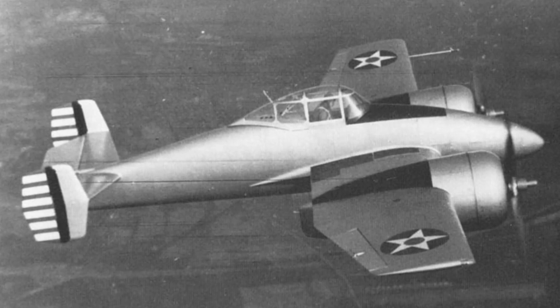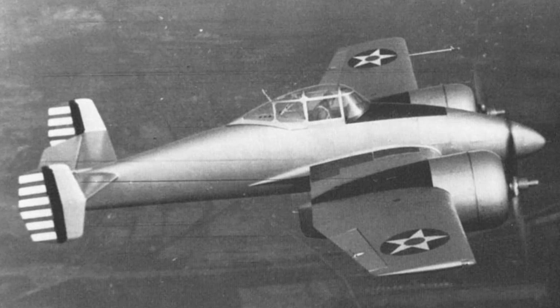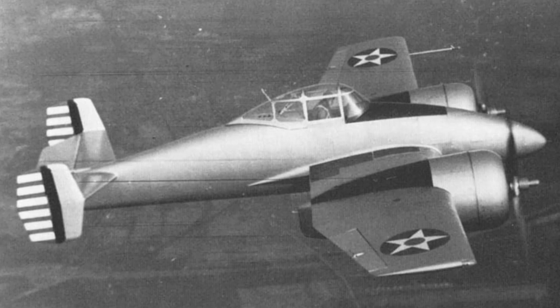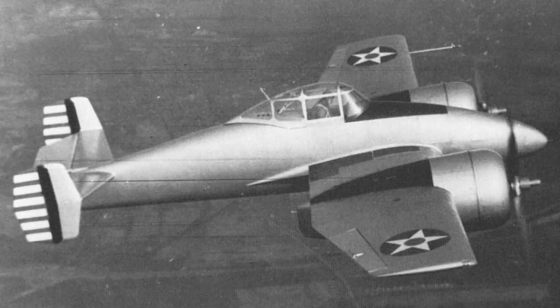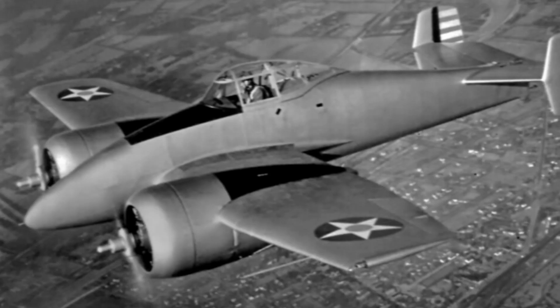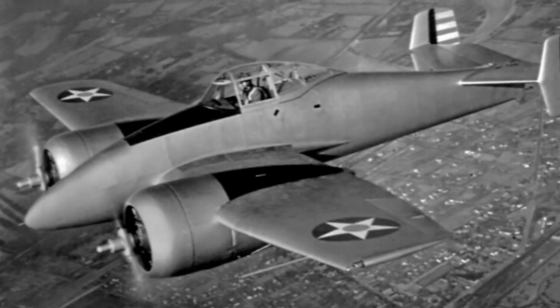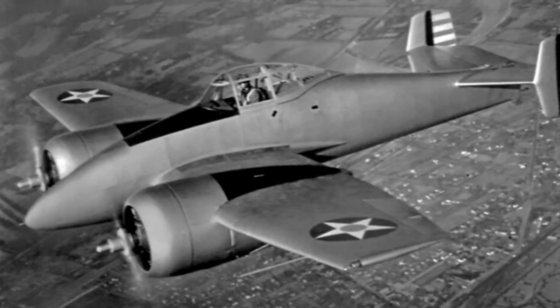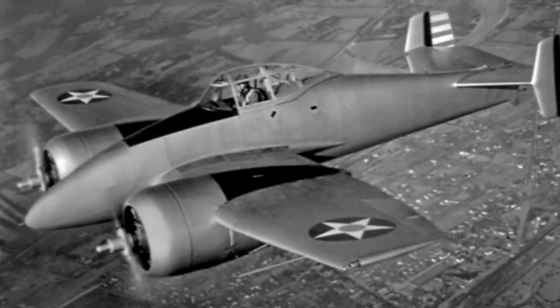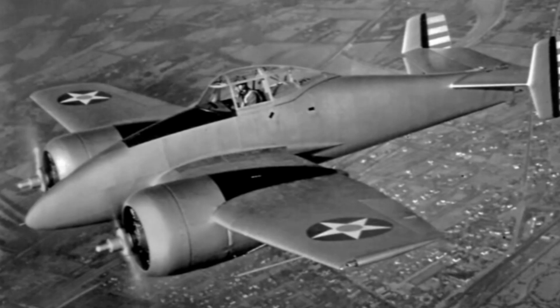You've probably noticed my saying estimated, because unfortunately the XP-50 was to suffer an early mishap. On the 14th of May 1941, on its 15th test flight, one of the turbochargers exploded. The aircraft was severely damaged, and the test pilot, Robert Hall, had to bail out. The XP-50 subsequently crashed into Long Island Sound and was lost.